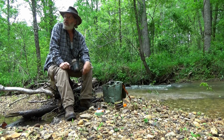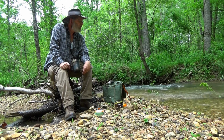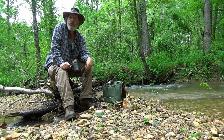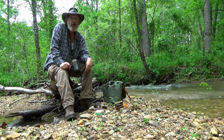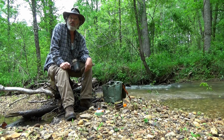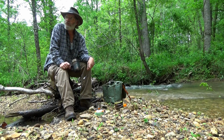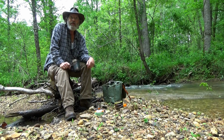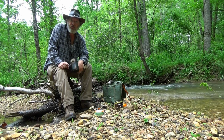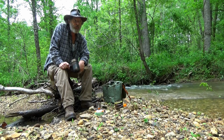Well, I think that's kind of it. I can go downstream a little ways longer, but I know from past outings, I'm not going to be able to ford the stream down there either. And then it starts getting pretty marshy down there as this little creek dumps into Panther Bay. So I don't think I'm going to go explore that this time. I'm going to wrap this video up here, I think.